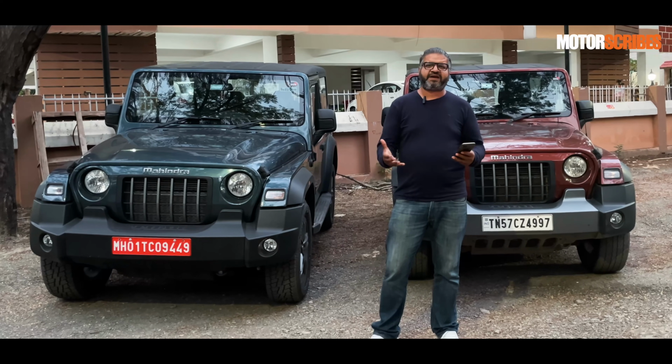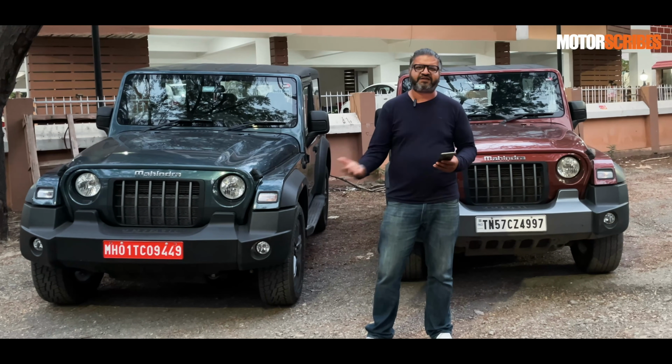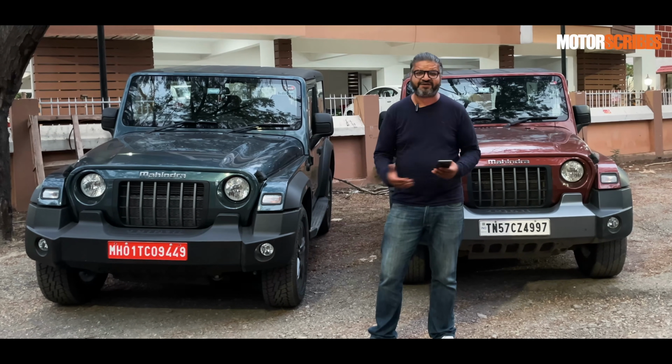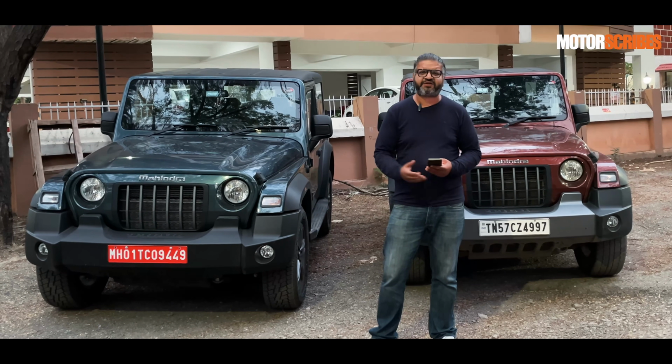So the second big inquiry that we have is, what are the key differences between the Thar rear-wheel drive and the Thar 4x4 version that we've seen over the last 2 years? Well, I have them both right here, and as you can see, they look very similar. So from a visual difference standpoint, it's only three things.